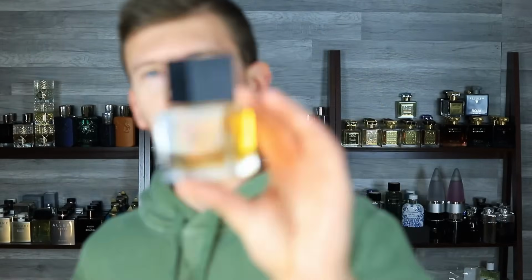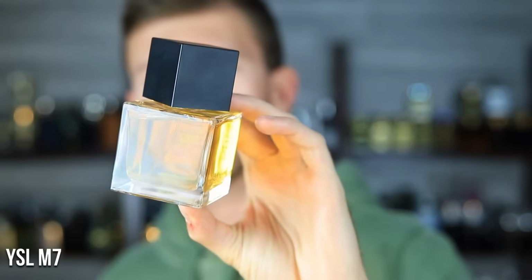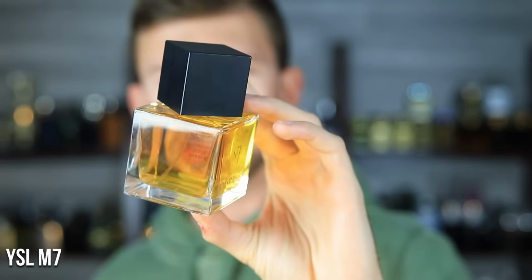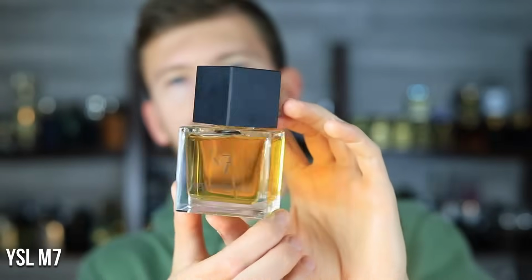Let's go for another wearable oud, M7 Oud Absolu by YSL. It's all about the oud, the patchouli, the orange, and what else? Some myrrh in here as well. Fantastic oud. Going to be a little bit more challenging than Versace Oud Noir, but not by a huge margin. This is still something that with a little bit of confidence and also just a little bit of experience, it's easy to pull off.